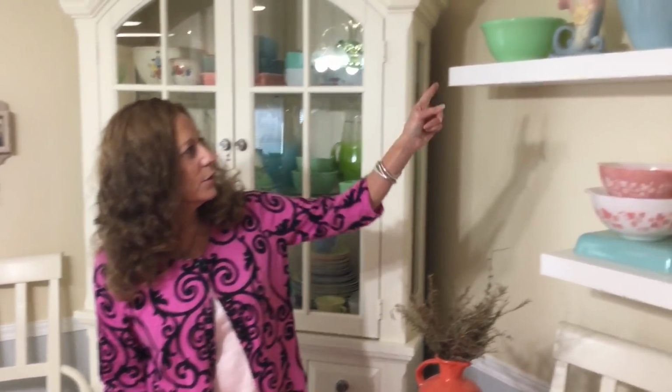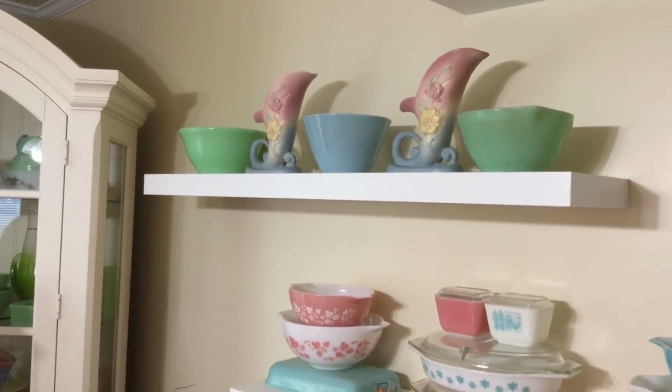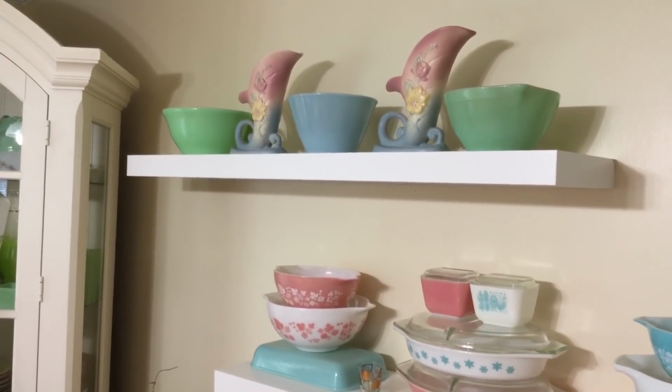And I did want to just point out that I did decide to display those lovely whole cornucopia vases right there. I think they look really pretty, and thanks to everybody who said I should display them because they match all the colors in my kitchen.